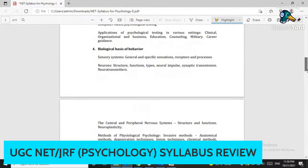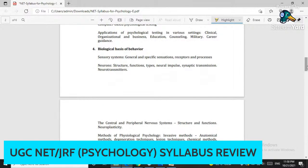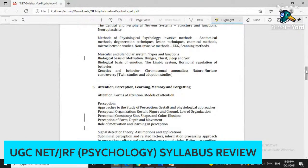If you are already good at your biology, then it is not too much difficult a unit for you, and not for beginners too. You can easily start these topics and go through it properly, then there will be no problem. Now the next unit, the fifth unit, is attention. Attention includes also along with perception, learning, memory and forgetting too.